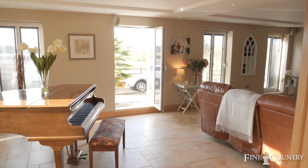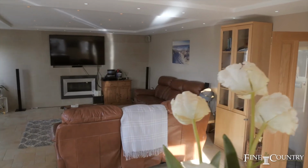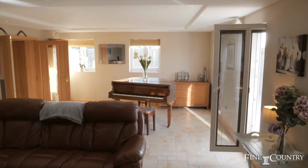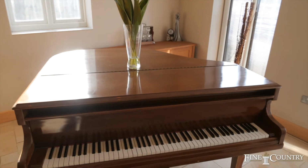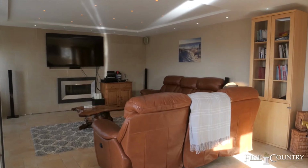This bright and airy sitting room offers a feature gas fireplace, lovely tiled flooring, and 4 doors leading to the front of the property. These doors can also tilt inwards from the top to let some fresh air in. The sitting room, as well as the entire ground floor, boasts a surround sound system.